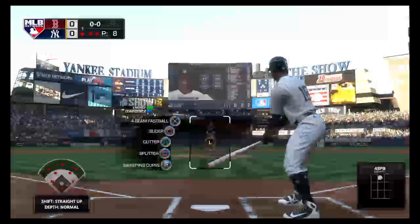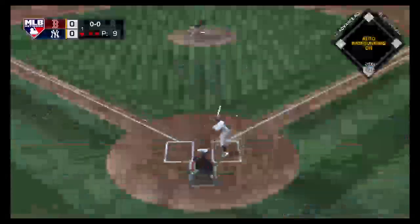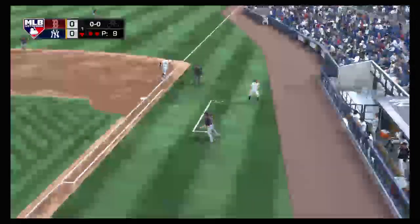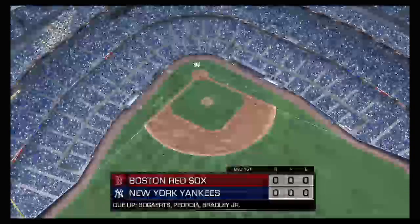Here's Didi Gregorius. First cuts for him here with the bases open and 2 away. Ready with the first pitch. Here it comes. Grounded to the right. Moreland is there. And he'll step on the bag himself, and the inning is over. Down in order go the Yankees. Still no score.